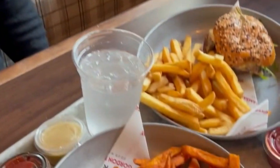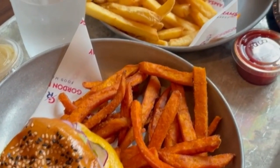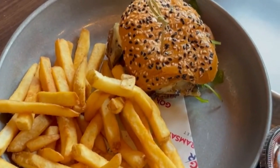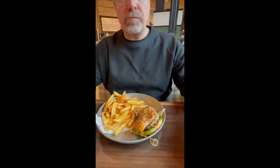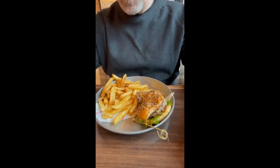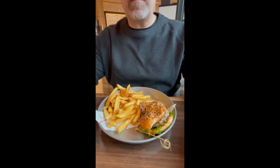We're getting ready to eat. We got some Gordon Ramsay burgers, an American burger with sweet potato fries and a mushroom burger with regular fries. So let's see what we think. All right, Rich has taken a bite of his burger. How is it? It's very good. Toasted bun. Mm-hmm. Nice and hot, looks like. Mushrooms. I can taste the mushrooms, the lettuce. It came out good.